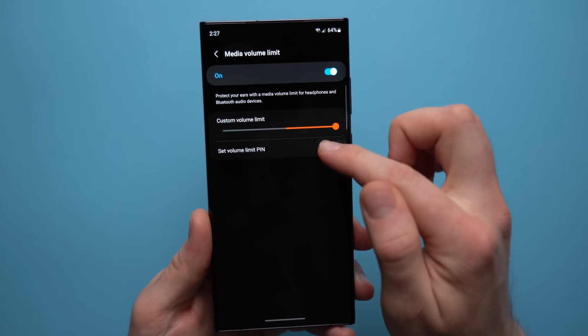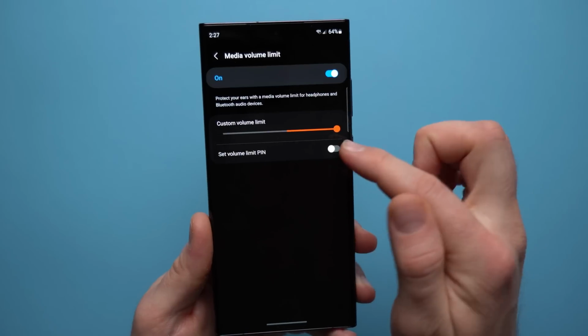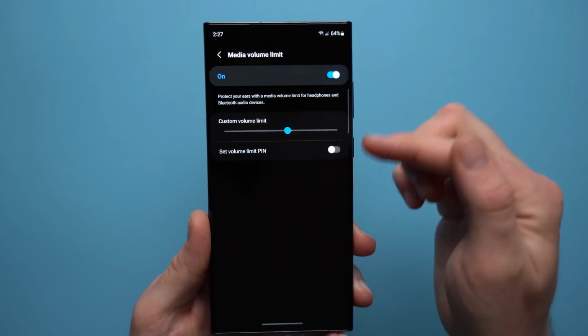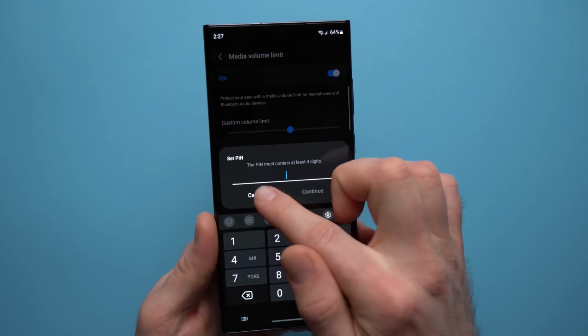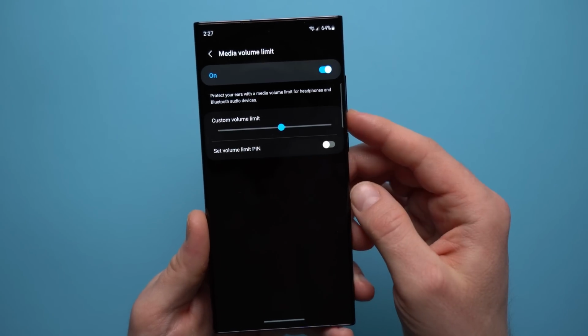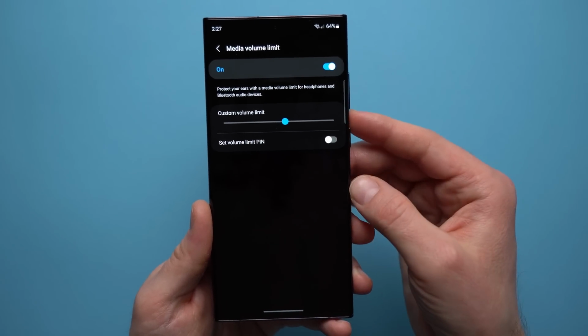Now you can also set a password in here. So maybe you share your phone with your children or somebody else and you don't want them to be able to access this volume limit and raise the volume of their phone, just to protect their hearing. You can set a password in here so that anytime anyone tries to change the volume limit, it will ask them for a password and they won't be able to change it without your PIN.